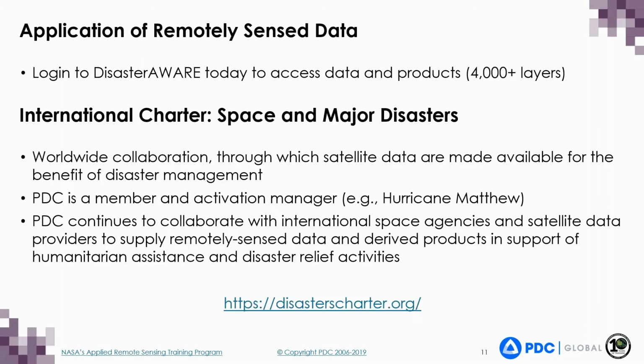Log on to DisasterWare today to access the latest updates on hazards around the world, as well as over 4,000 layers. PDC is also a member of the International Charter for Space and Major Disasters. Through this collaboration, PDC is able to support the international remote sensing community through hazard updates, data and analysis, as well as through value-added products derived using remote sensing data. For more information on the Disaster Charter, please see disastercharter.org on the URL below.